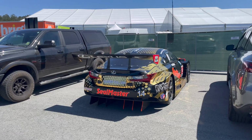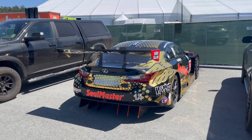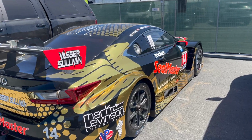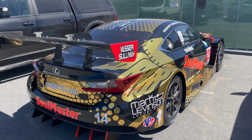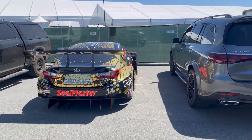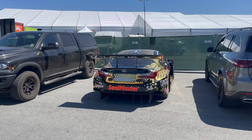And just a quick shout out to the Lexus RCF GT3 at Polo Fields as well, the Vassar Sullivan team. And I don't remember when they did this livery. It might have been Road Atlanta or Petit Le Mans, but the black and the gold is sick. And it's just kind of cool to see it parked amongst regular spectator cars. And there we have an IMSA GT3 car.